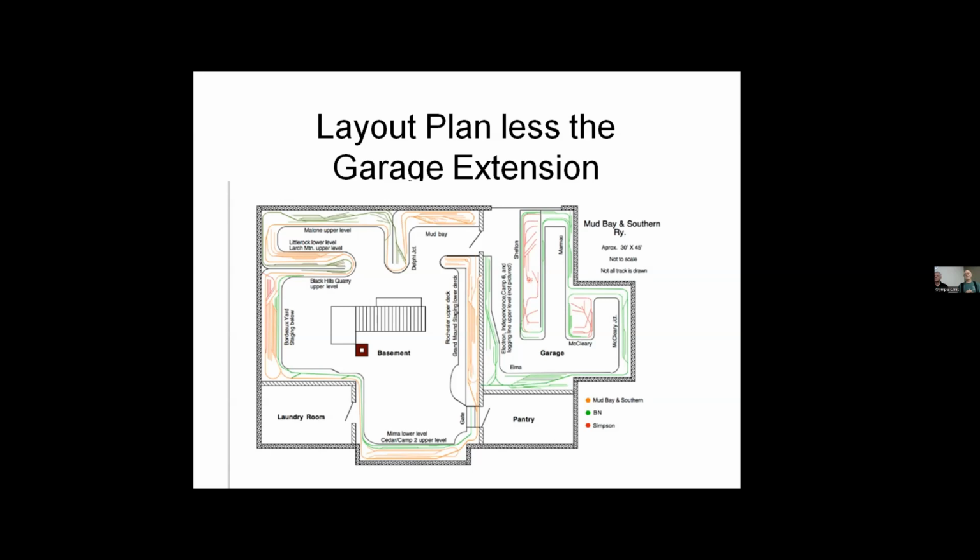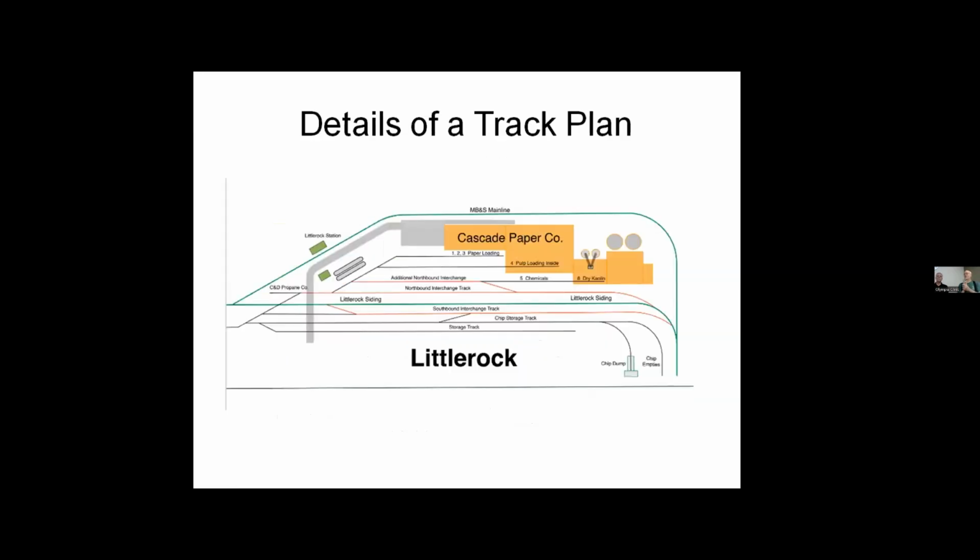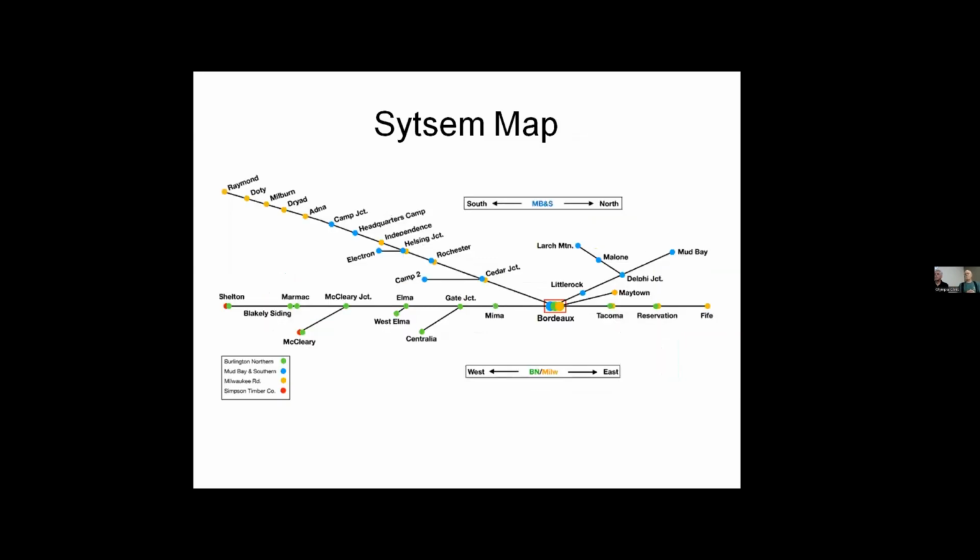I have local track diagrams, and those are at every place where there's a customer to serve, or a town, or a yard. There's a local diagram. Some railroads call them spin maps. This is kind of my version of a spin map, where it gives a track identification and spot numbers if there are spot numbers. Basically, if you're going to serve a customer at a location like this, it'll show you what all the tracks are.